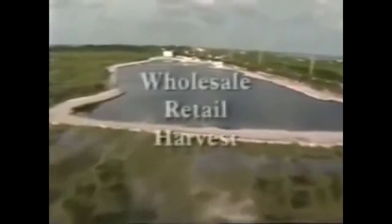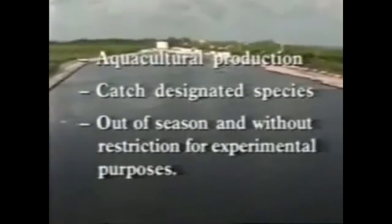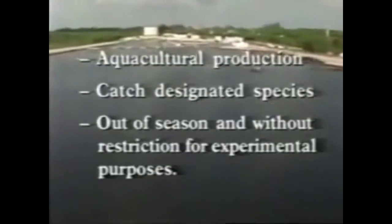Big K has numerous permits and licenses which allow them to conduct a wide-ranging variety of activities within the seafood industry: wholesale, retail, harvest, aquaculture production, catch of designated species out of season and without restriction for experimental purposes, export sales, and reduction of sales tax for agricultural purposes.